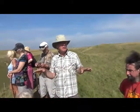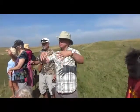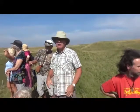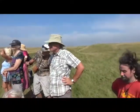There was no grass on it. So imagine how that stood out. It's this brilliant white citadel, like something out of Lord of the Rings. The rings being the ramparts. Yes.